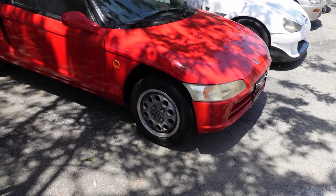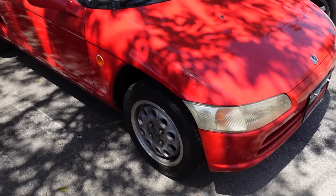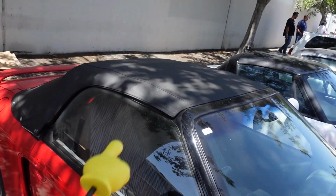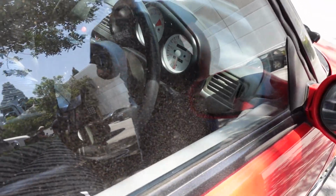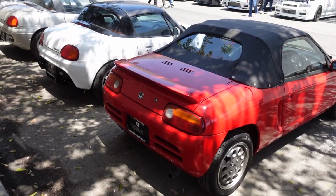It's a Honda Beat. Honda Beat Vert. Did these only come in Vert? Oh man, these cheetah seats. Not cheetah, zebra. Cheetahs don't have stripes. I wish there were cheetah seats. Zebra seats are equally cool.